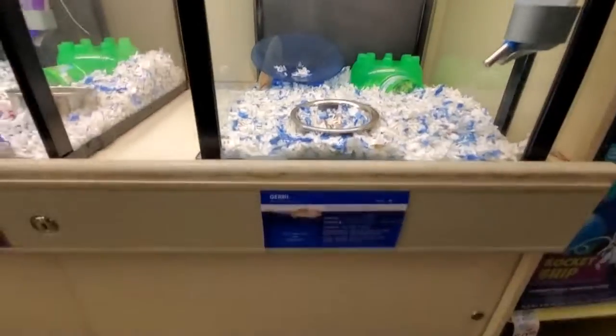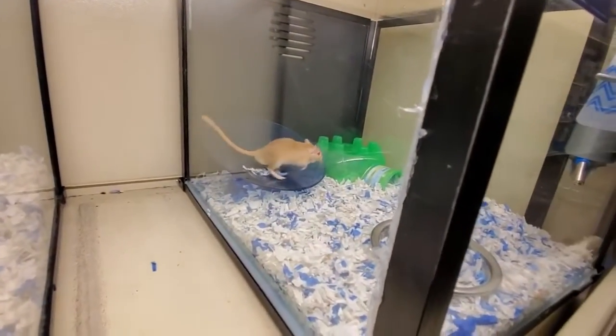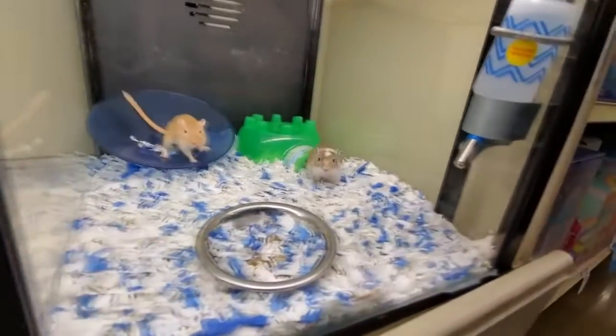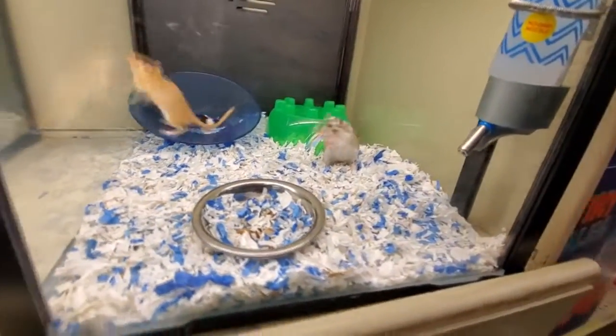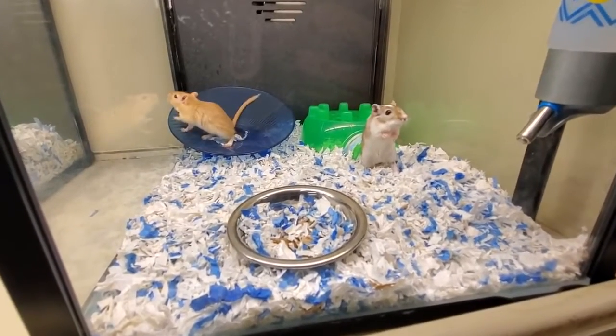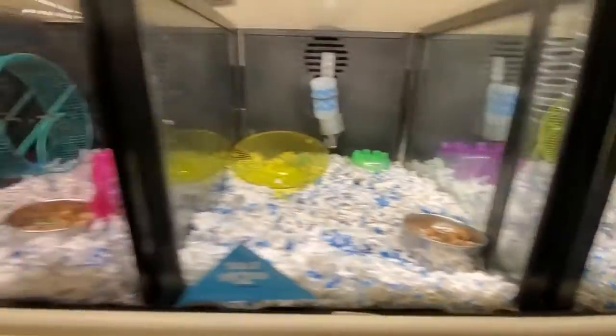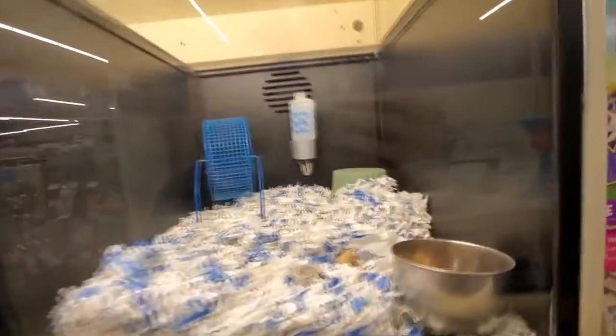Well, alright, what is this? Oh, it's a gerbil. Oh, there's two of them. Look, he's poking out. He's like, is it really Nate? Nate is here to see us? Don't see anything in these. Nothing up there.